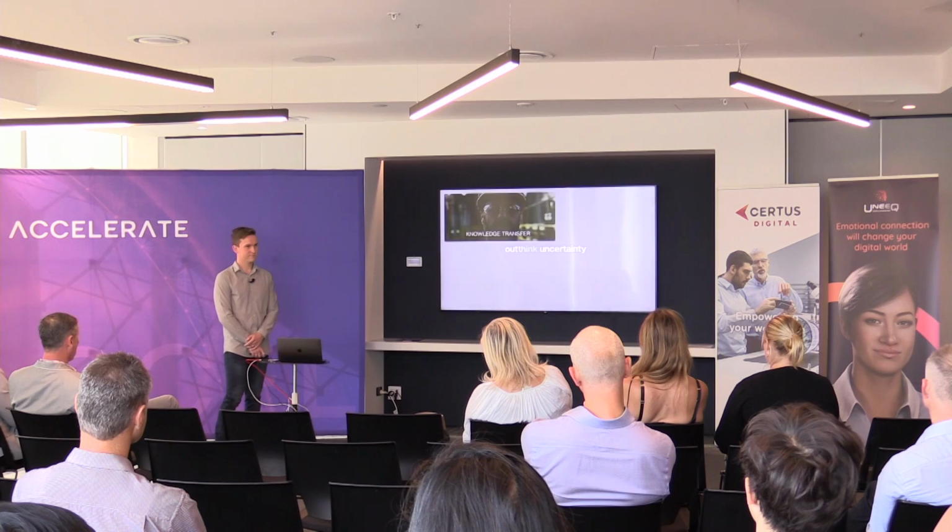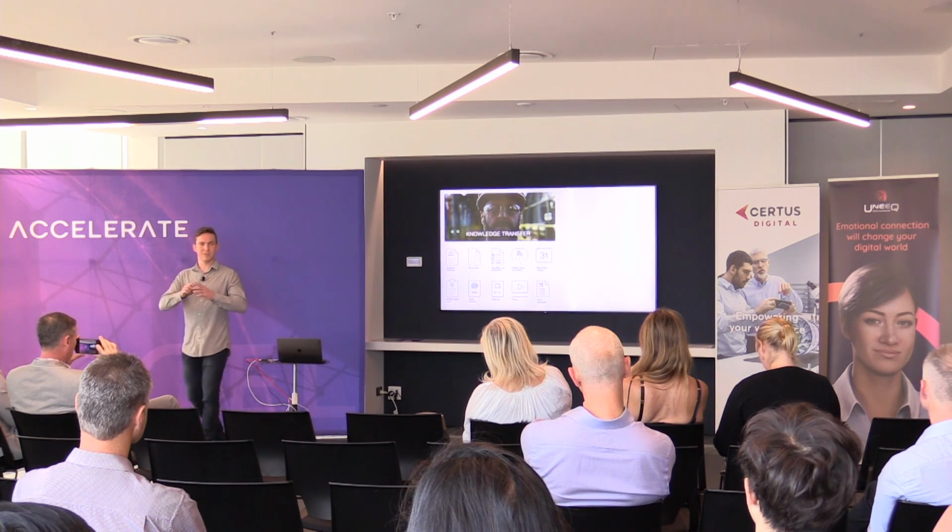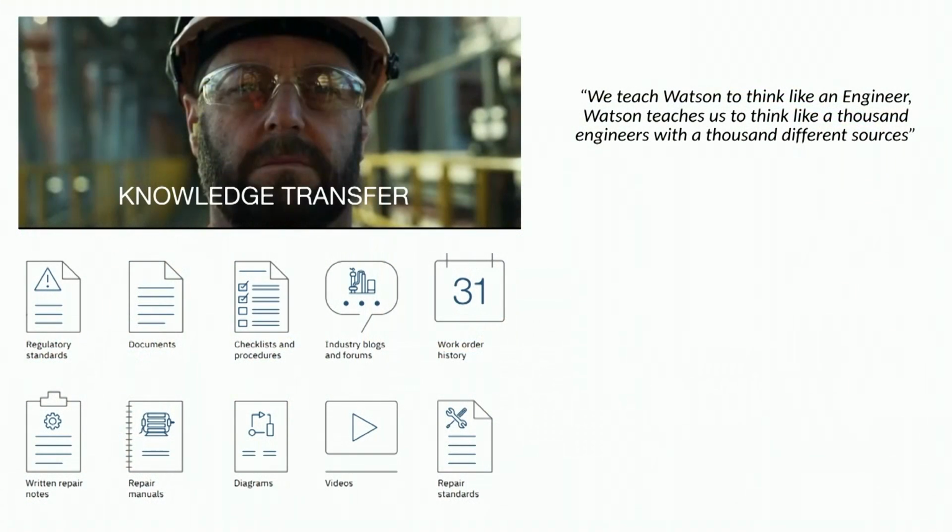How cool is that? The idea that there is a way to get access to a massive plethora of information and make it available to an individual. What they're talking about here is, basically the tagline that I like the most is that we teach Watson to think like an engineer, and then Watson teaches us to think like 1,000 engineers with 1,000 different sources.